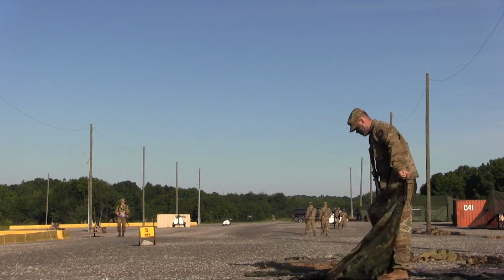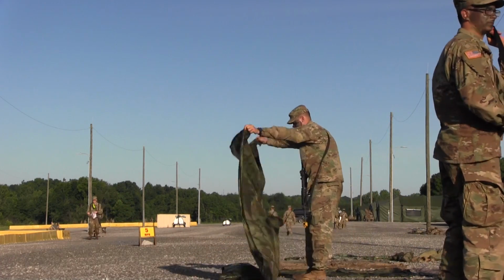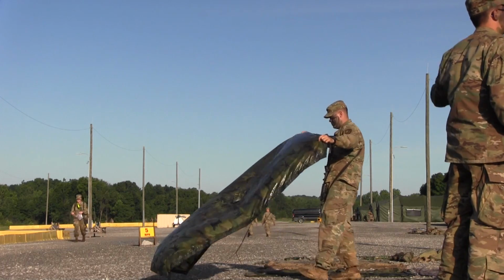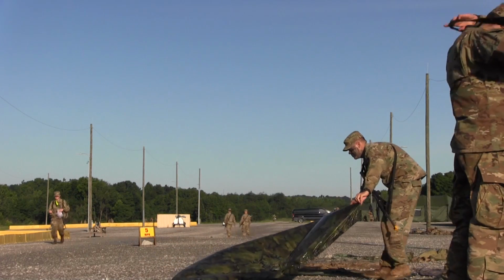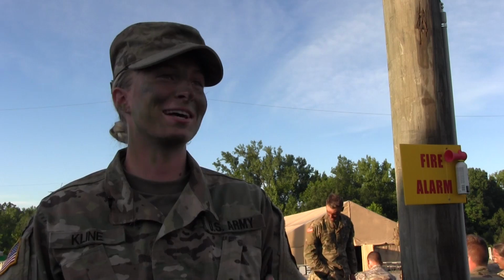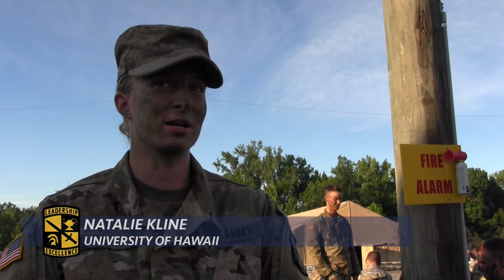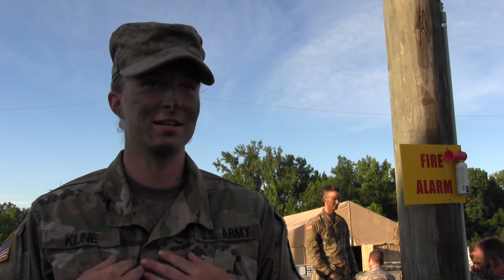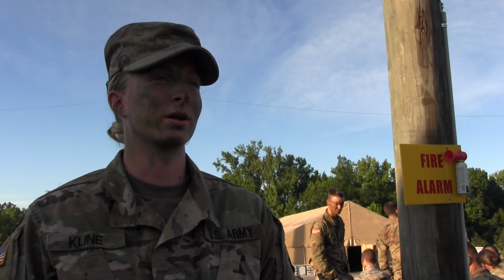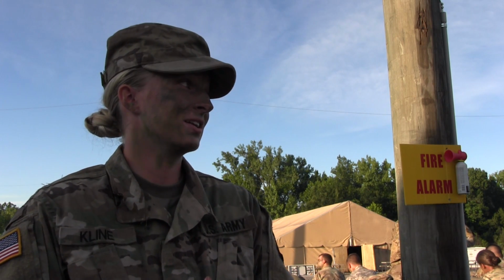Those other tasks besides marksmanship and land nav are tasks to help build your confidence and get you used to the Army. This is what you're going to be doing all the time if you're going combat arms. I'm not a huge fan. It tests you mentally. As far as coming out stronger, I absolutely do. You learn a lot about yourself, you learn a lot about working with other people, and you learn what it's like to not have a lot of stuff with you.